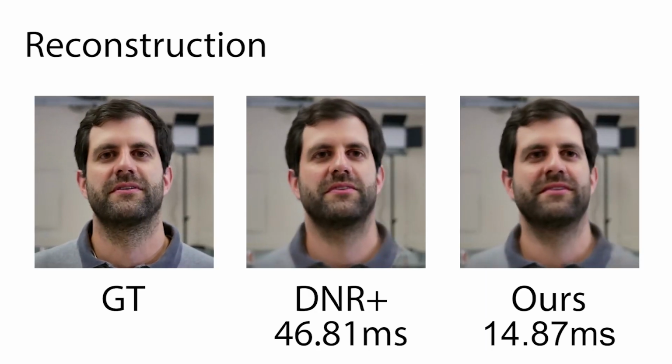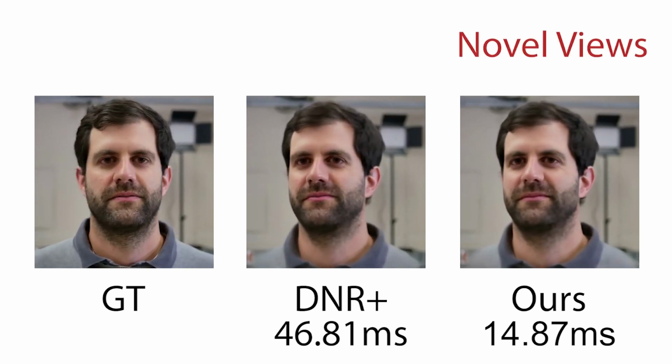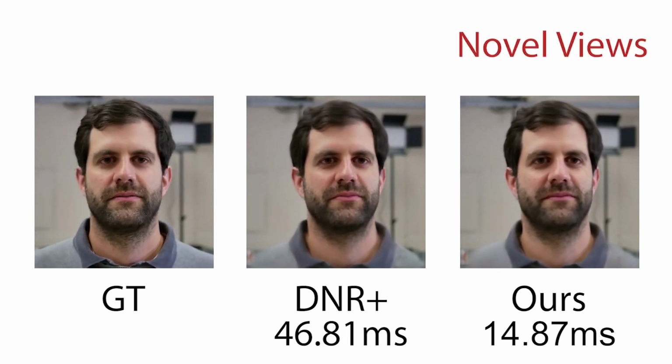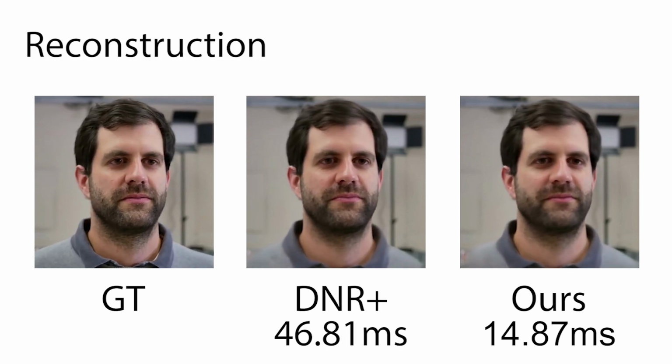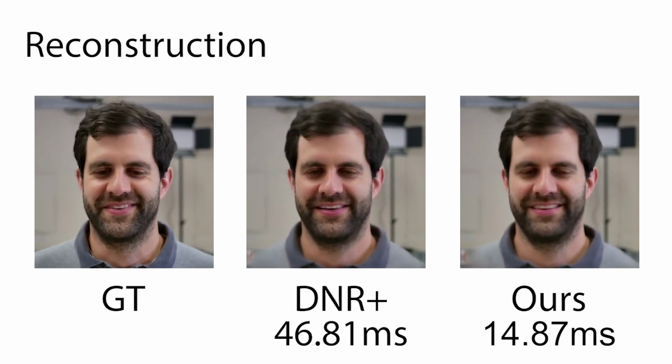Here we present results of our method and the single frame processing baseline. We can see that our model greatly reduces the latency while only minimally affecting the reconstruction quality. Furthermore, our model is capable of novel view synthesis.